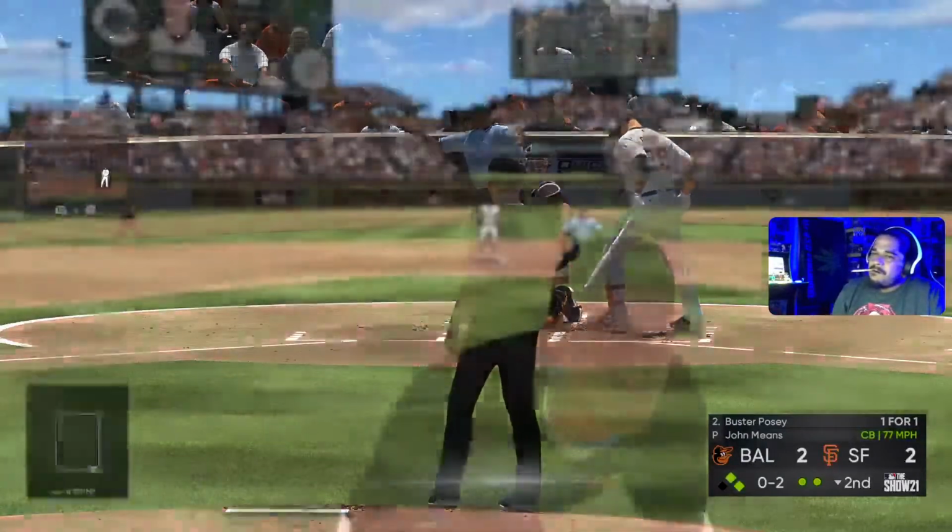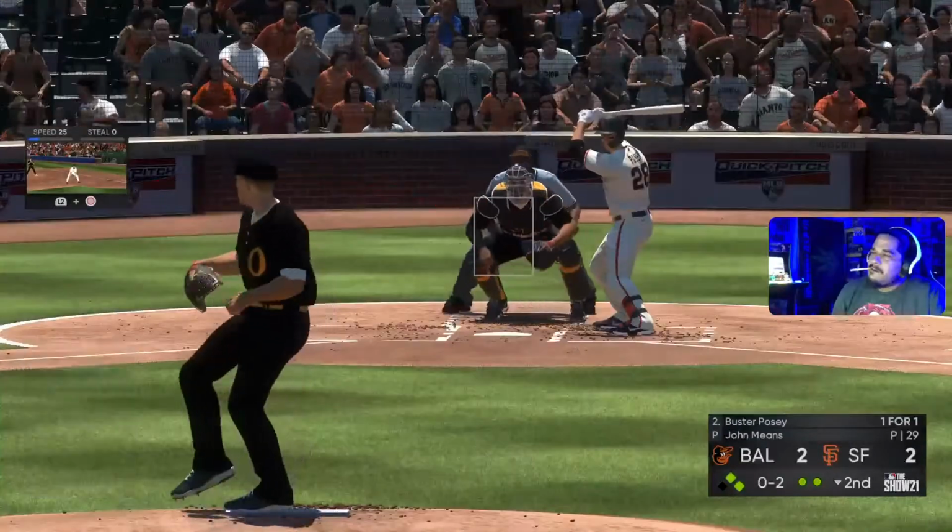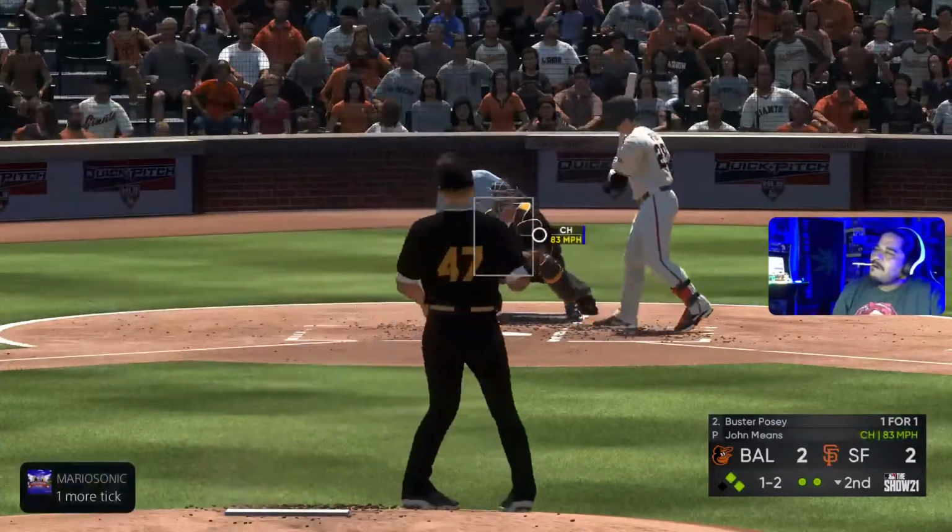Called strike 0-2. He's got a good feel for his off-speed pitches second time through the order, and we just saw 3 in a row.